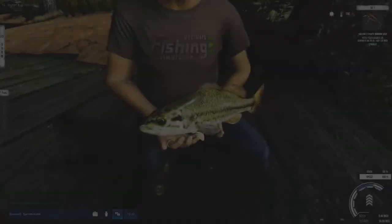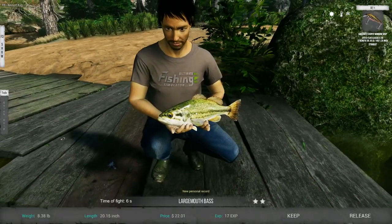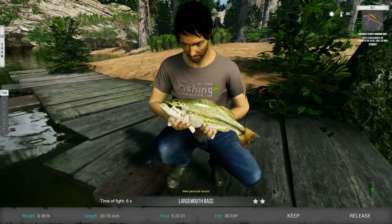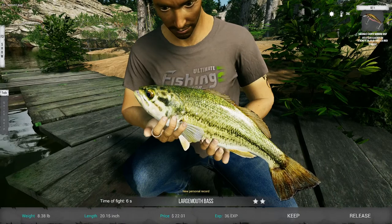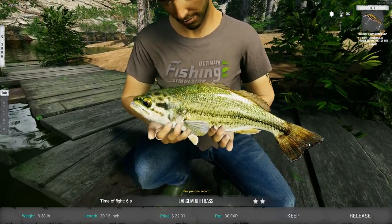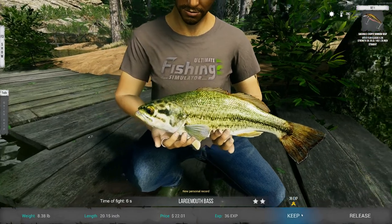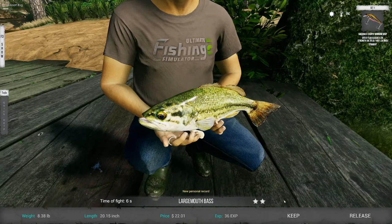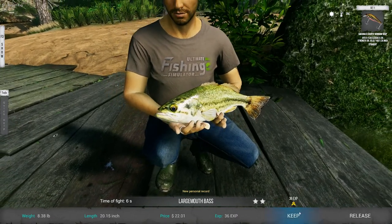Holy smokes. Came out of nowhere. Largemouth. 8-pound largemouth. Nice. Yeah, see, so that other minnow was too large. So you can't go too large. See, but there's larger bass. So I don't know.